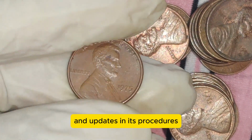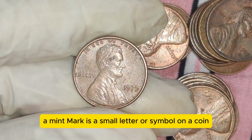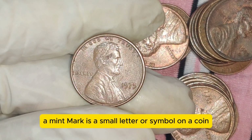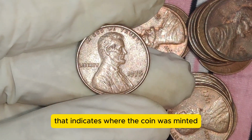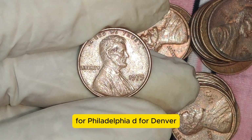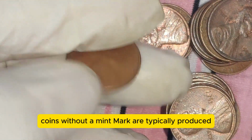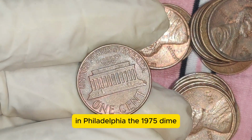The U.S. Mint, responsible for producing coins, was undergoing various changes and updates in its procedures. What is a mint mark? For those new to coin collecting, a mint mark is a small letter or symbol on a coin that indicates where the coin was minted. The most common mint marks you'll see are P for Philadelphia, D for Denver, and S for San Francisco. Coins without a mint mark are typically produced in Philadelphia.